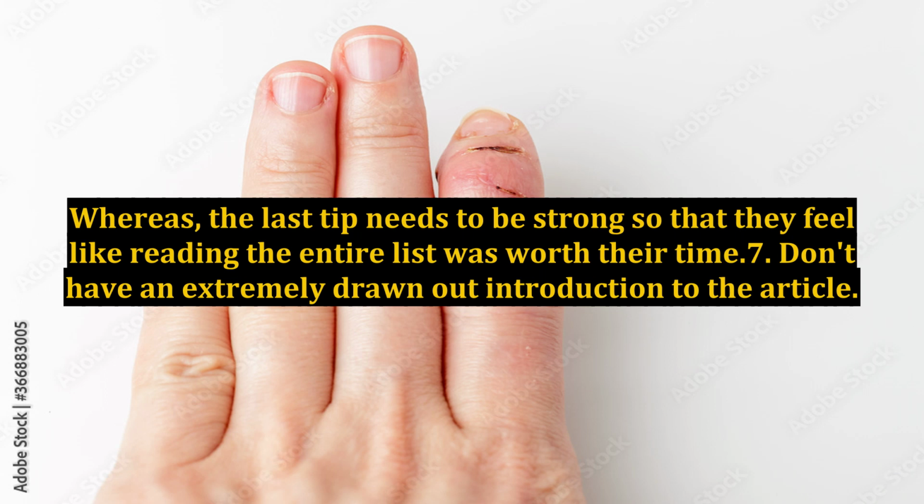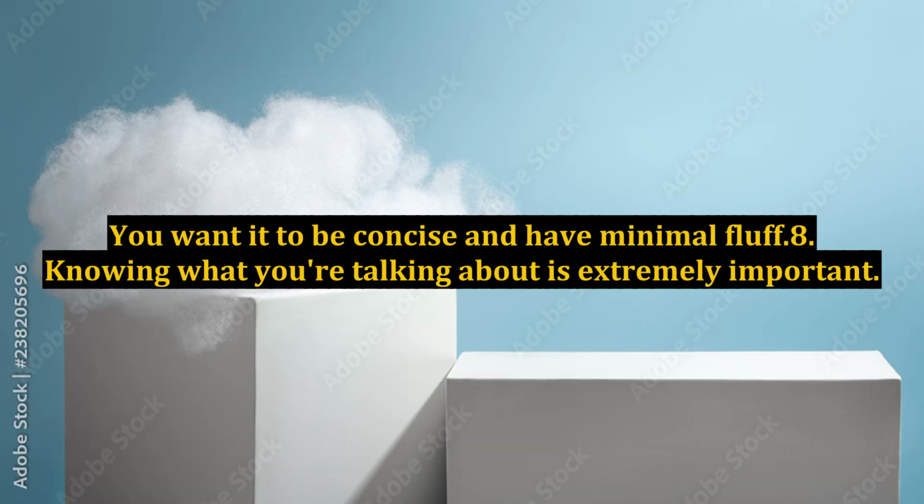Point 7. Don't have an extremely drawn-out introduction to the article. You want it to be concise and have minimal fluff. Point 8. Knowing what you're talking about is extremely important. Make sure that you research the ideas that you talk about in your article.